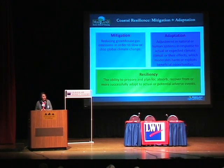Adaptation is how you respond to those impacts that we're already starting to see and that are projected to occur in the future due to climate change or exacerbation of existing stressors that are already present in our environment and in our world. Resiliency is this concept that you take both mitigation and adaptation, and in how we're responding, we have to, as a society, identify or enhance our ability to prepare for, adapt to, recover from, and more successfully adapt to actual or potential adverse events.